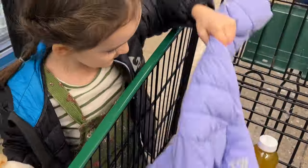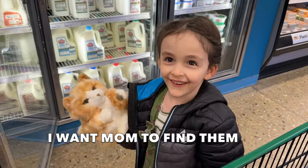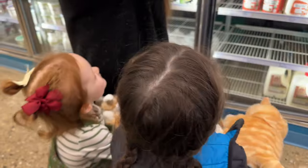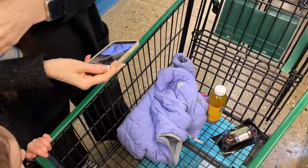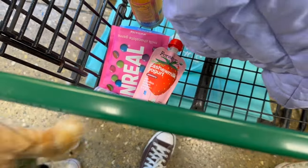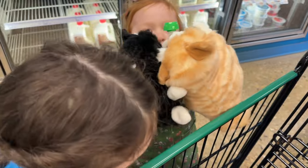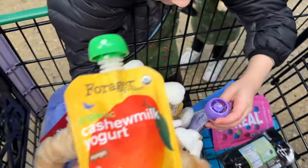Are you supposed to be doing this? I want mom to find them. Mom needs to find them. Mom, look under the coat. What's under the coat? I see cashew milk yogurts. Those for you guys? So they got the mango. Do you want me to take it? Thank you. And Sophia got the mixed berries.